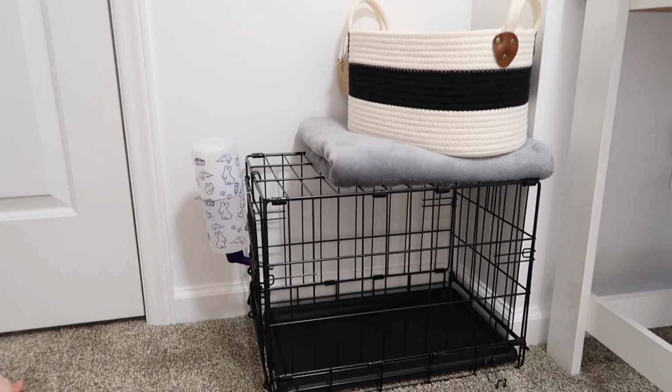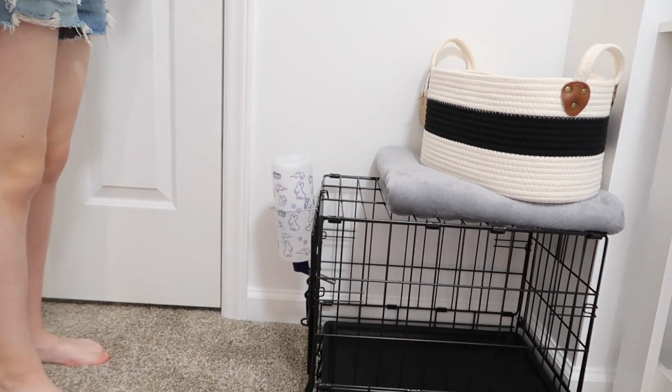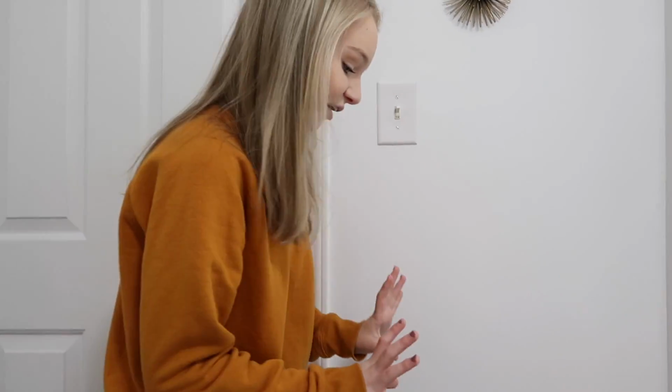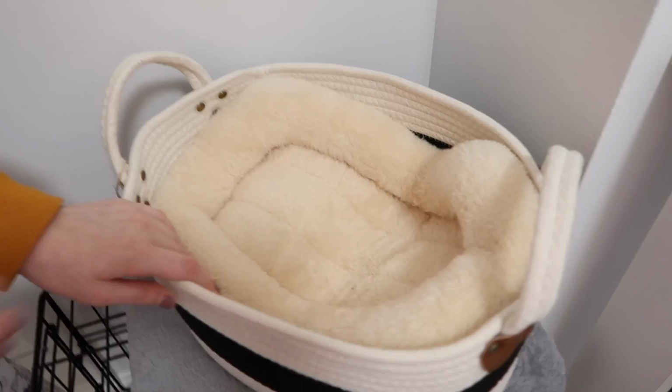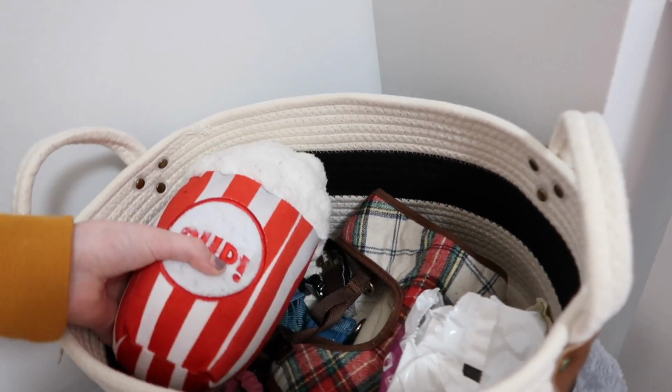This is where Charlotte sleeps at night. We put her right by the door so it would just be easy for me to come over here, grab her, go out the door, and let her use the bathroom. We basically just have her cage, and then we have a blanket here, and then a bin that just has her bedding and some toys.